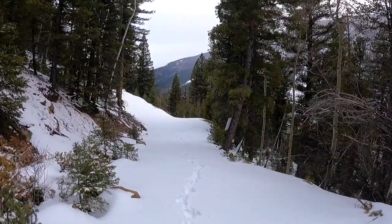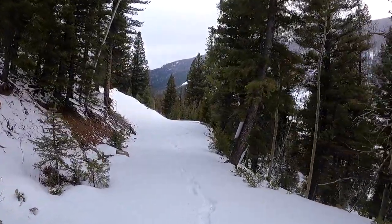Sierra, I got to wait for your old man. I don't hike as fast as I used to. It's a shame that this site isn't buildable because it's really great views.